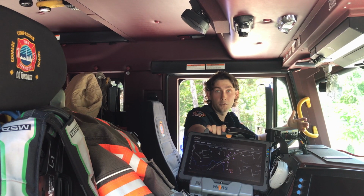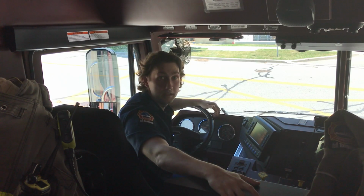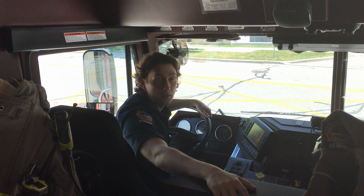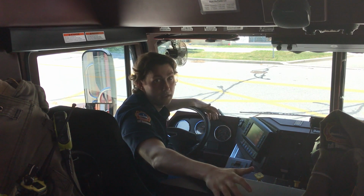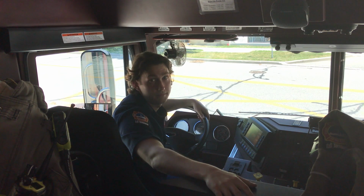Behind the captain and the driver are where the other firefighters on the crew sit. Typically, a pumper will run with 4 firefighters, including the captain and the driver. In this area of the truck, firefighters will have access to protective equipment like masks and gloves. They'll also have access to other equipment like flashlights, which are kept in specific areas in the truck.